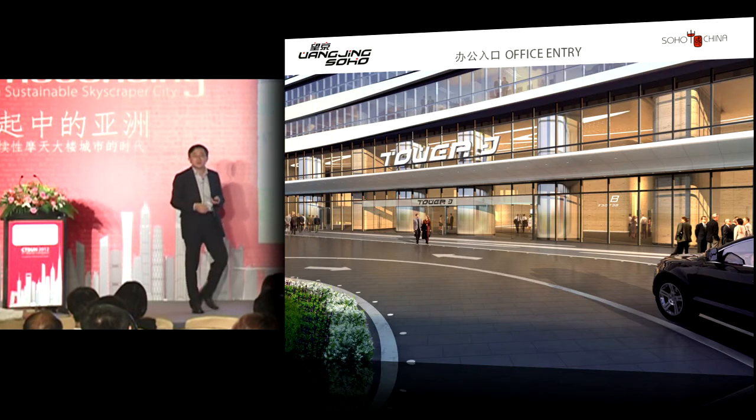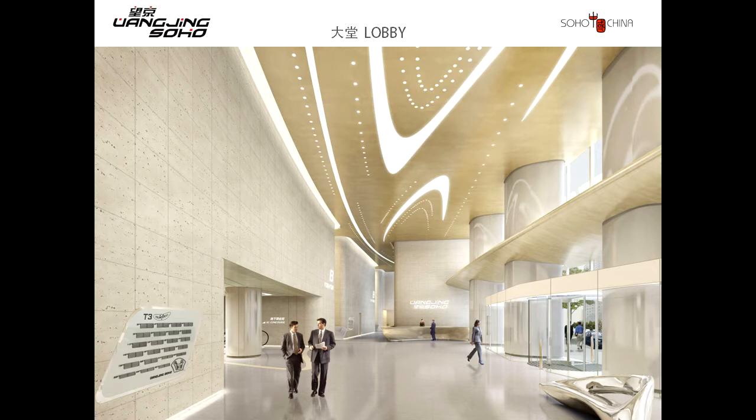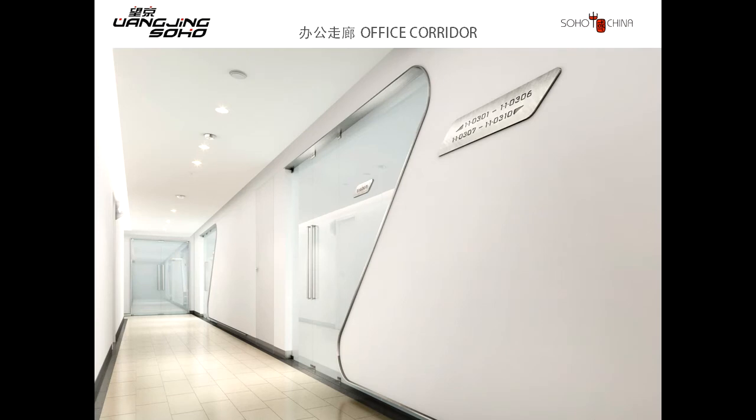This is the entry to the office lobby. This is the office lobby inside. Here you can see, as I mentioned before, the double-level lobby. The escalator takes you to another elevator lobby to the other side of the office. This is another lobby. Standard office, upper floor office corridor.